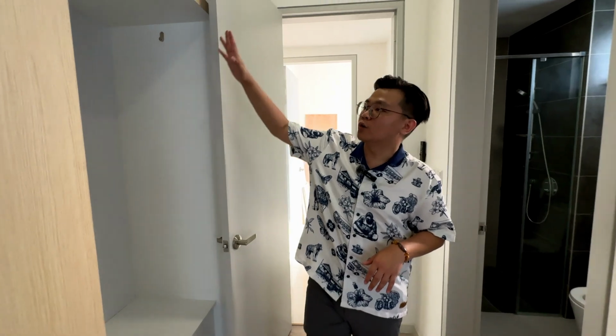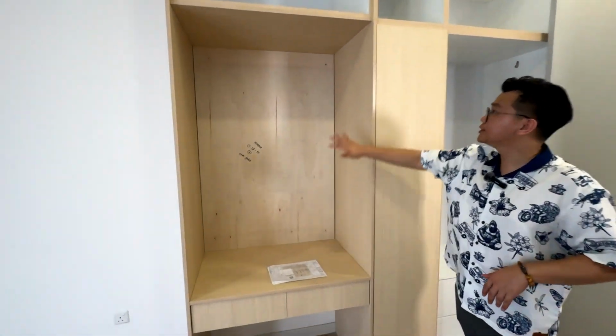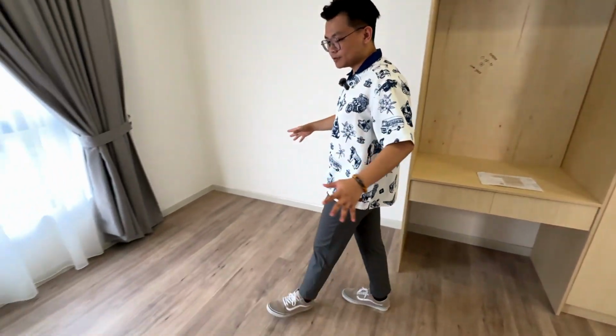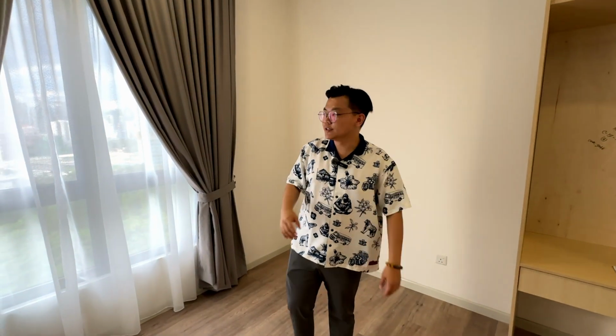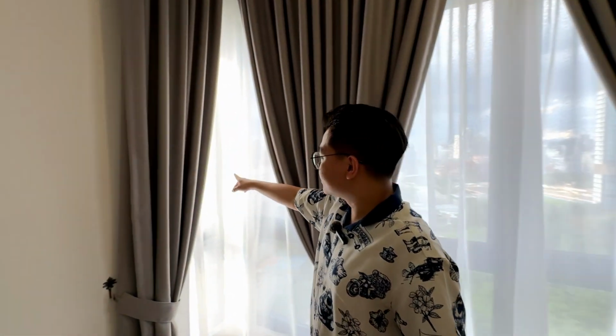Okay, now we head into the master bedroom. We see that the owner has done a fusion of a wardrobe and also a dressing table right here. So this is pretty nice. The entire space of the master bedroom is very big. You can completely fit a queen size bed right here. And this is the window, with an angled window right here.